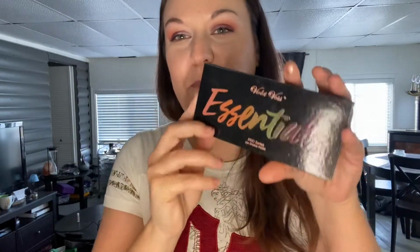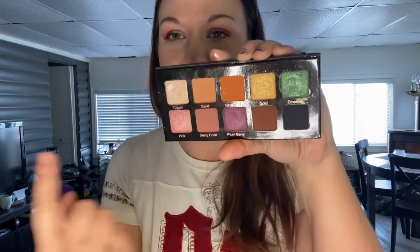Next up, I did use my Violet Voss Essentials palette. I used this twice this month. I used this green shade for a look that I filmed and ended up deleting by accident. And then I did use the shade Dusty Rose and Cinnamon for other looks. I think I just kind of worked this in. I like this palette. I'm starting to make a dent in this green shade Emerald here, so we will keep working through it. This black shade's really nice. Overall, it's a nice palette. I just don't reach for it all the time, but I think this is one of those products that I will be able to hit pan in, so I will continue to use it.